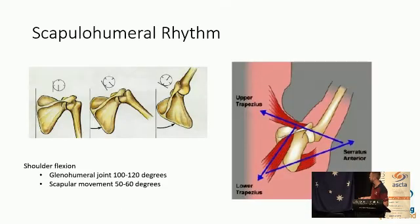This next slide illustrates in more detail the scapulohumeral rhythm, okay? The key piece is that anytime you go overhead, the scapula must move to accommodate that arm movement. If you're just going straight up, the glenohumeral joint, the shoulder joint that we traditionally think of, gets about 120 degrees of the movement, but the scapular movement also gives us 50 to 60 degrees of that.